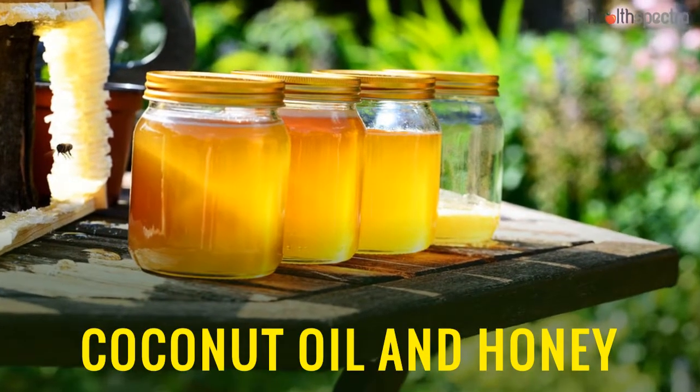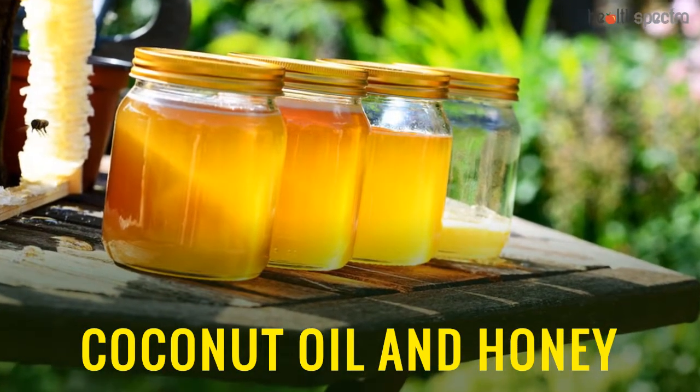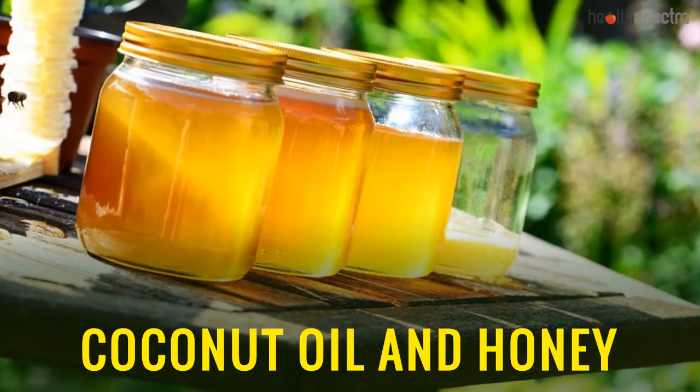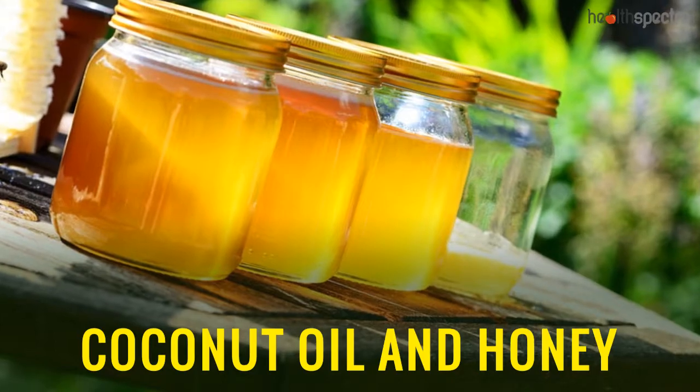Coconut oil and honey. The honey has beneficial antiviral and antibacterial properties which prevent infection at the site of the burn, and the coconut oil promotes the healing process.